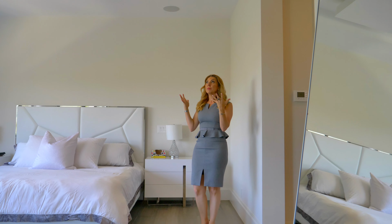Whenever you can see some nice ceiling details that aren't trying too hard and they don't come off as traditional with, you know, too much crown molding and things, that's how you know you have good design. Good job, guys, good job.